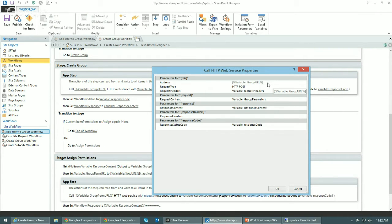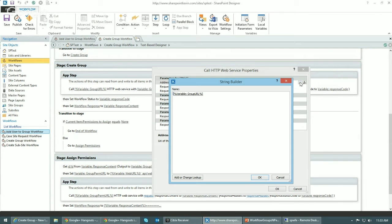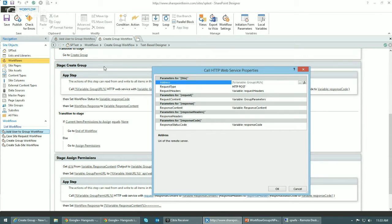So the first thing we're going to do is give it an address. The address is, of course, the group URL variable that we set up above, where we're actually telling it we're going to initialize the group's API. The HTTP post is one of four options: delete, get, post, and put, which are available. The post means we're going to be writing to the SharePoint environment. The get means we're going to be reading something from the SharePoint environment.